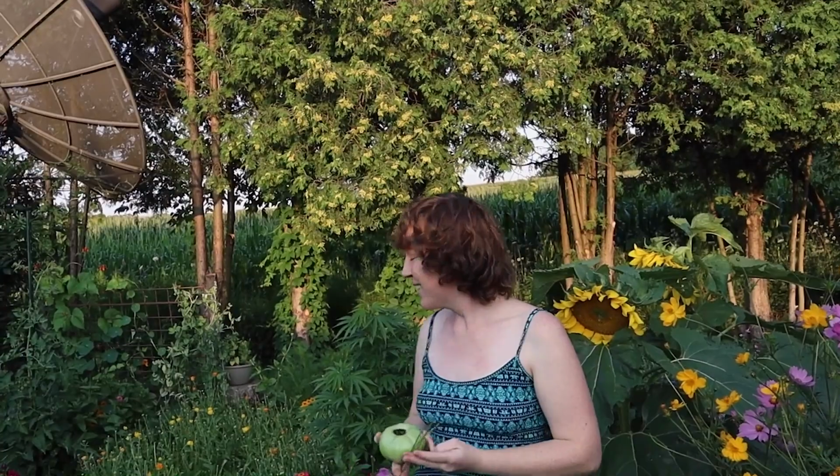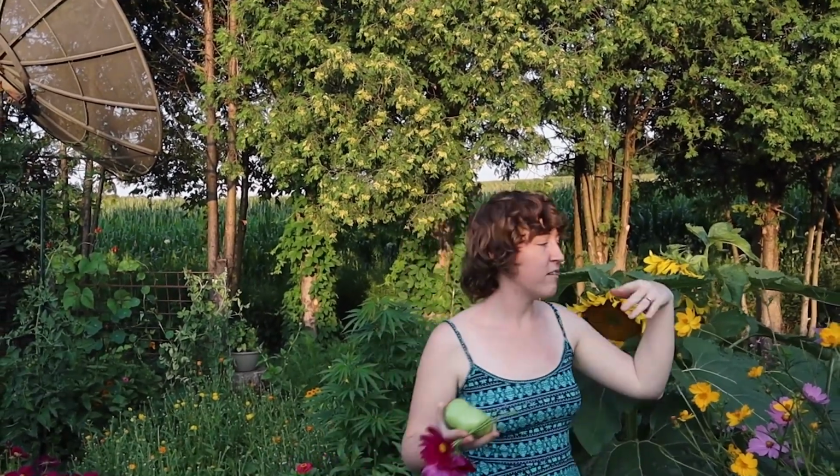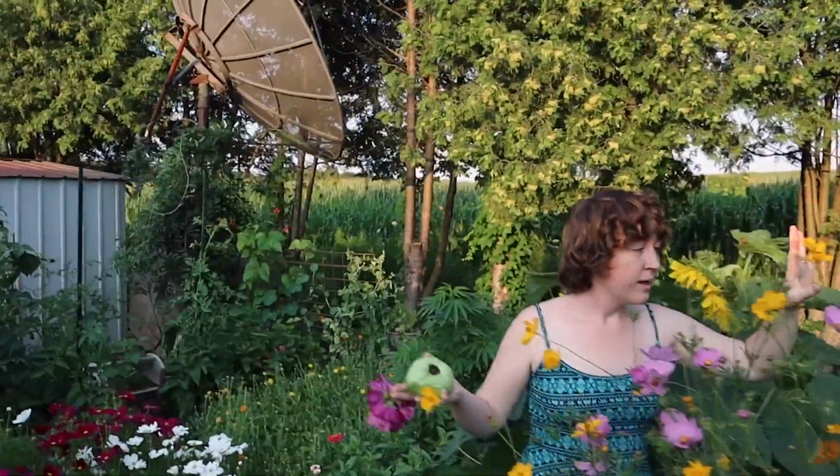We're going to save the seed heads. We're going to cut them off and I'm going to dry them inside. And then when it's cold and winter and the chickens are depressed, I'll bring them to them and they'll have something to play with. It'll be so nice. I've been doing that with the grass seed thing too. Okay, I'll tell you that after.